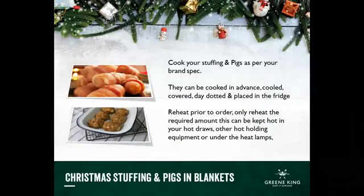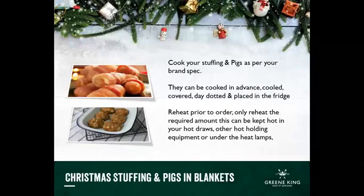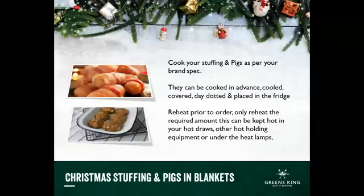In terms of Christmas stuffing and pigs in blankets, just follow your current specs for Sundays. But the one bit of advice I give here would be, can you try and pre-stage this? If you know you've got a big party on a Friday night, pre-cook your pigs in blankets and stuffing the day before, so then you just have to reheat them, put them through the oven or the Merry Chef on the day of service. So really important, try and be as organized as you can, pre-stage as much as you can, especially for Christmas Day.